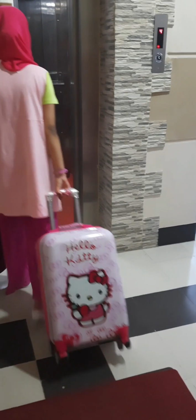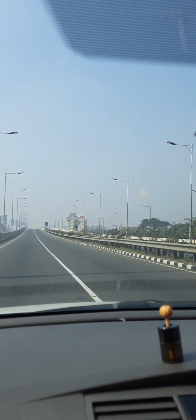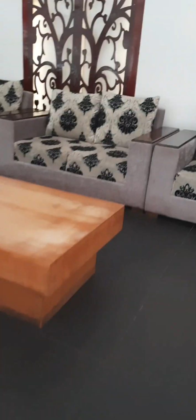We are going to the resort. The road was almost empty when we went to the resort. Finally, we come to the resort. This is the reception of the resort. The resort is surrounded by many trees.